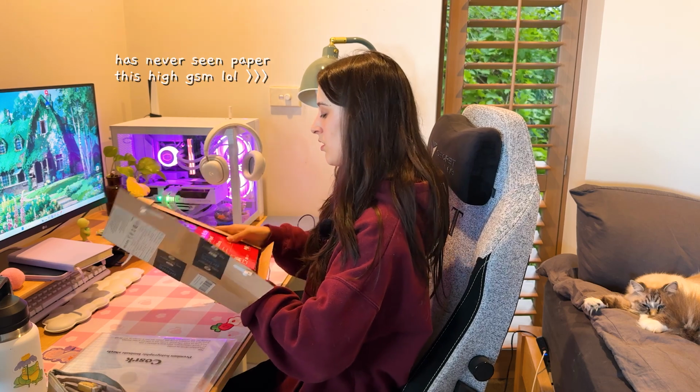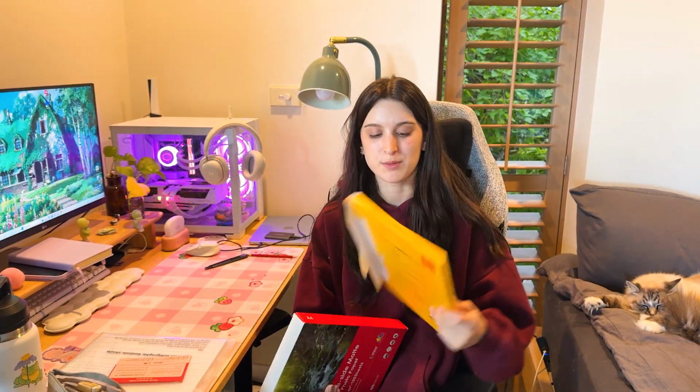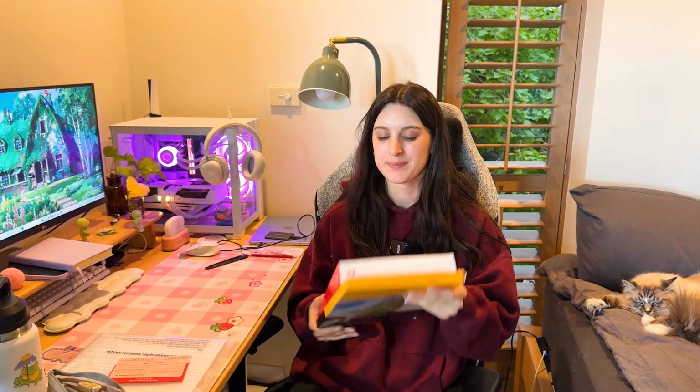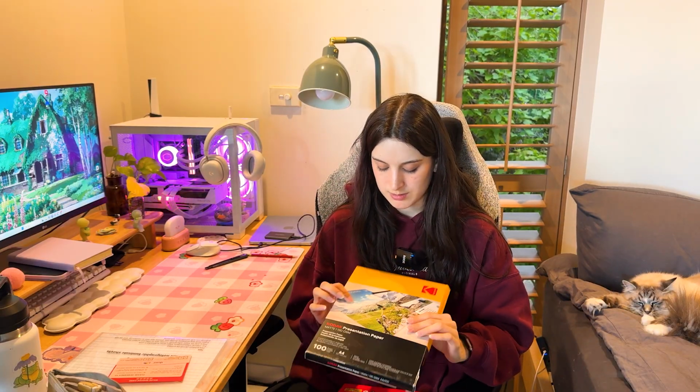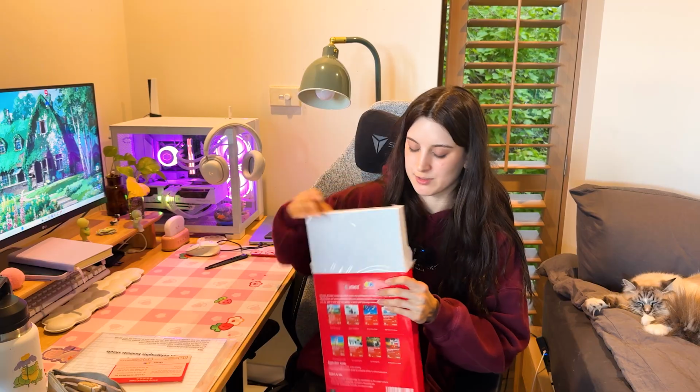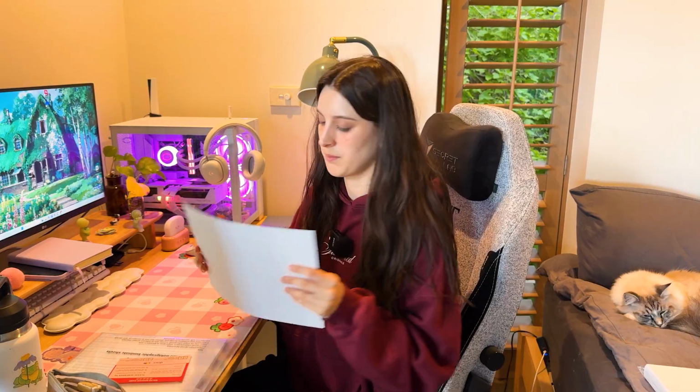Whoa, this is huge! It's actually double the size of the previous photo paper I was using, which was this Kodak 130 GSM. I did really like the quality of it, but it was only matte on one side and then the other side was glossy, which isn't so good for a double-sided bookmark. I shouldn't be so surprised. It is literally double the GSM, so it should be twice as thick.